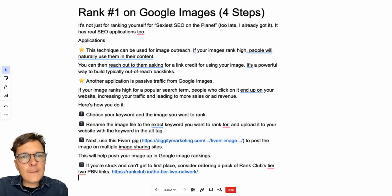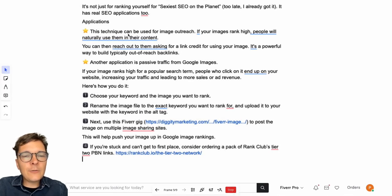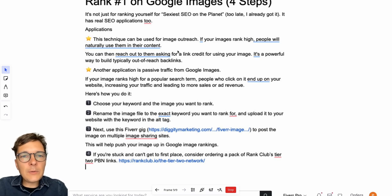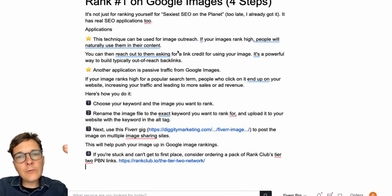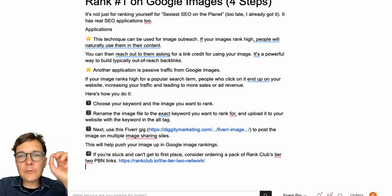He writes about how he managed to rank for the sexiest SEO person on the planet in image search. He says there are two applications for knowing how to rank number one on Google Images. The first is that you can get backlinks with your images if they rank at the top, because a lot of people are going to use your images in their articles. So you could reach out to them and say, hey, you're using my image, please add a link to my site because you're using my image.